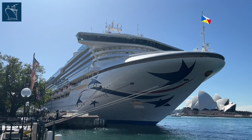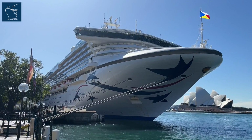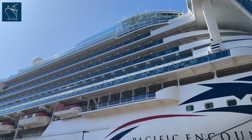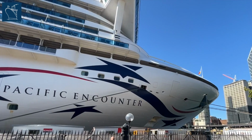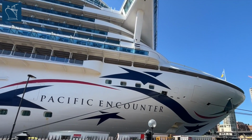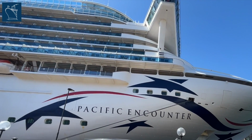I was invited aboard the Pacific Encounter while she was alongside in Sydney. P&O wanted to share some of the exciting changes to the ship since its refit. So this is a bit of a preview tour, focusing on the amenities found on Deck 5, 6 and 7, the main entertainment decks of this ship.